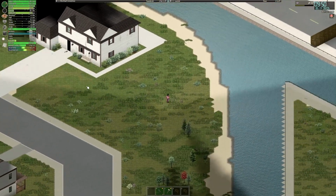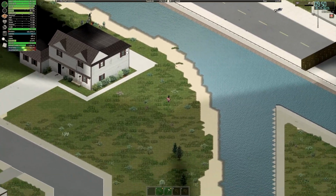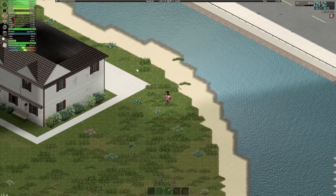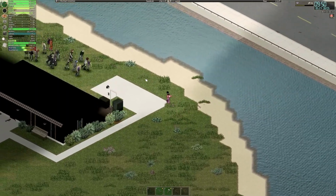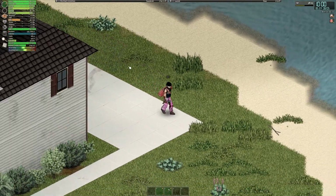I kind of want to see if I can clear out this area over here, though. I know there's a lot of zombies, but I don't really want them to be behind me, if you know what I mean. I don't want to go over towards where the commercial stuff is, and then have all this be behind me. Plus, there's a military one there with a backpack.